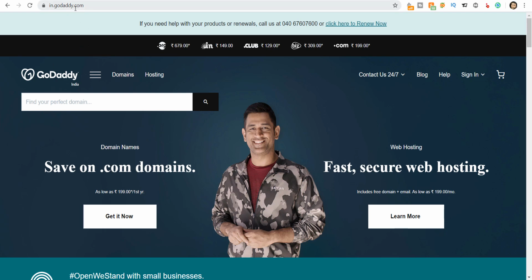Now, if you go to godaddy.com, you'll see here that it's mentioned in.godaddy.com. Now, the reason is because I'm in India, and that's the reason it gives me the Indian website of GoDaddy, the Indian version of the website rather. And if you are in the US, then it would give you just godaddy.com. And depending on the location, GoDaddy has their version of the website where you're located.